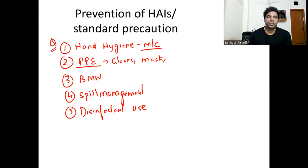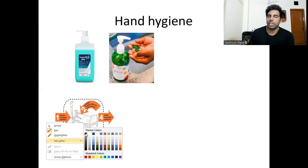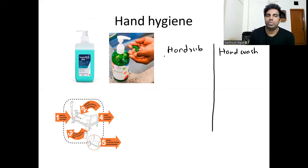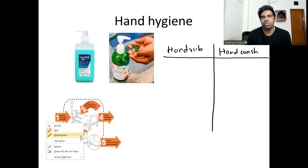The most important one was your hand hygiene. Okay, we finish with that. Now, hand hygiene, two things. You should know again, hand hygiene is very important. It's the examiner's favorite question, and from the PSM point also it's very important. So, hand hygiene has two things: one is hand rub, and the other is hand wash. For routine patient care, going from one patient to another during morning rounds, hand rub is sufficient. You don't have to do the hand wash.